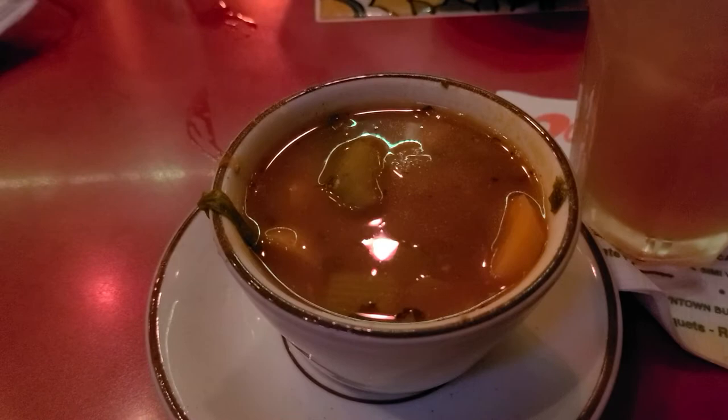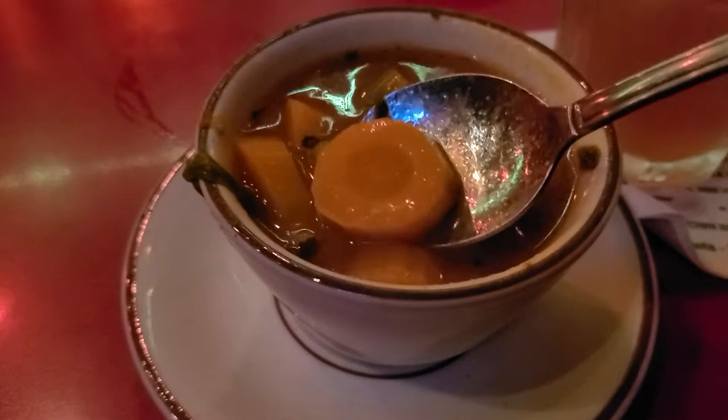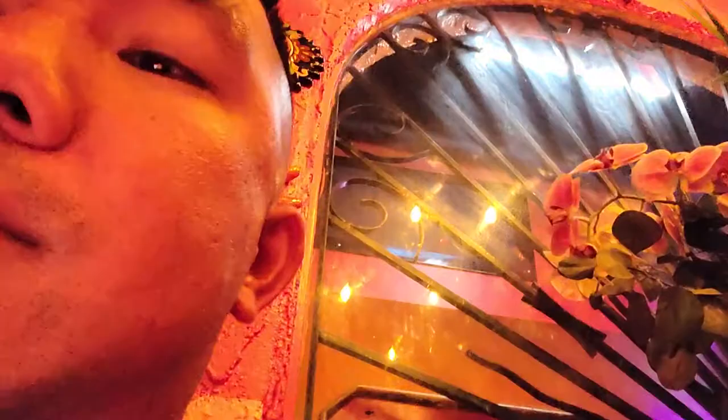Okay, so this is the soup that comes with the order. I'm gonna go right now because it's a little bit chilly outside. Although, shoot, the weather's actually pretty nice out here in Los Angeles. All right, real quick. Let's give this a try.